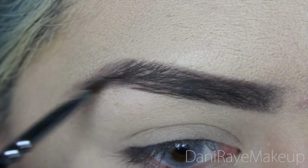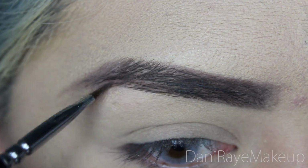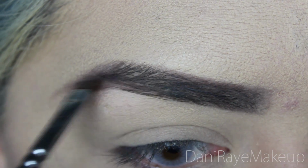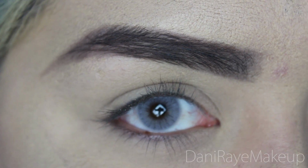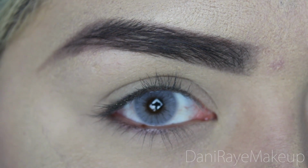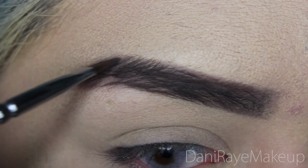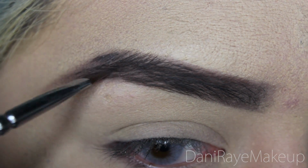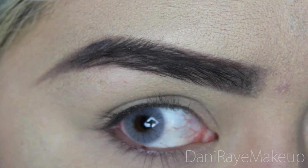The only time I wouldn't recommend using a brow powder or eyeshadow is if you're really needing to correct the shape of your eyebrow. So like in my case, I always need to redraw the tail of my eyebrow because I don't have very much hair there. So even though I'm going to be using the darkest, blackest eyeshadow I own to fill in that area, it's still not pigmented enough to where you can see where my hair stops growing.